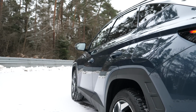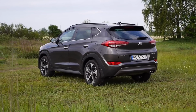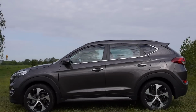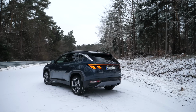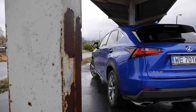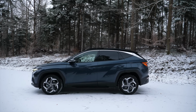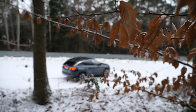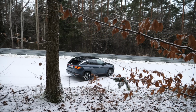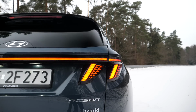I've heard various comparisons regarding who's Hyundai copying. In my third-generation Tucson review, I said it reminds me of the BMW X3. If I had to compare the fourth generation to another car, I'd say it looks like the Lexus NX. The Lexus NX is a bit longer than the Tucson, but that's mainly due to longer front overhang. Other dimensions are very similar. And speaking of similar dimensions, the new Tucson is almost the same size as the previous generation.